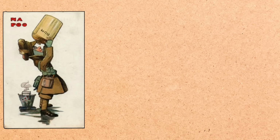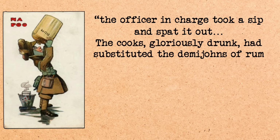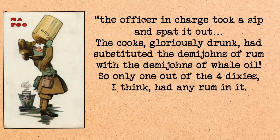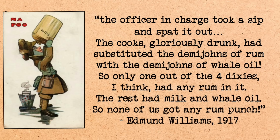And 1917 was even more meager, though one company who were unable to get back from the front lines and so didn't get a Christmas dinner were promised a treat of milk and rum punch. But the officer in charge took a sip and spat it out. The cooks, gloriously drunk, had substituted the demijohns of rum with the demijohns of whale oil. So only 1 out of the 4 Dixies, I think, had any rum in it. The rest had milk and whale oil. So none of us got any rum punch.